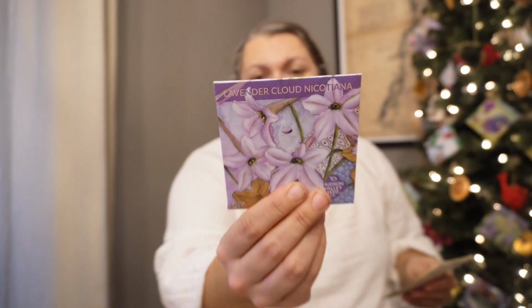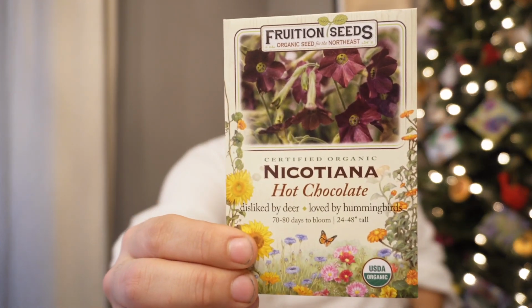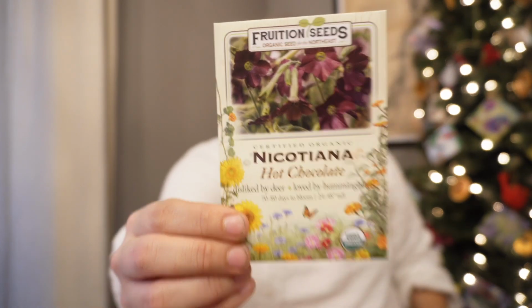It is night blooming though. We'll see. Anyway, then I got a Hot Chocolate Nicotiana. Isn't this so cool? Look at this. Plus it's called Hot Chocolate. How could you not want that?